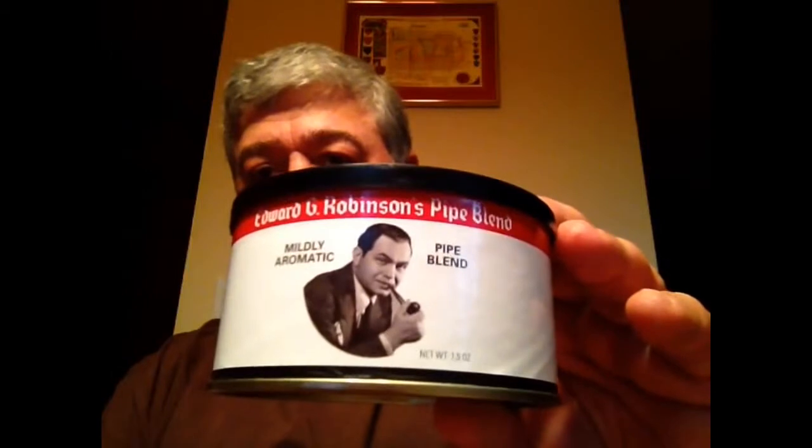So I got a box of pipe tobacco that I ordered. I'm not going to wait till the end of the season, the beginning of the holidays and winter, picking and choosing, trying to also find more stuff to put away for my cellar. I have Edward G. Robinson's pipe tobacco blend, and they mention that it's a little bit of an aromatic. It's a light, mildly aromatic pipe blend. It also has a lot of Kyrie, and that interests me.